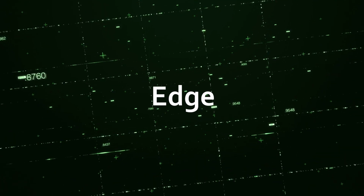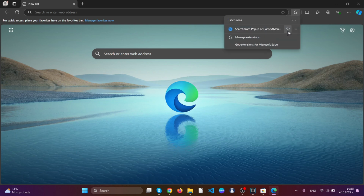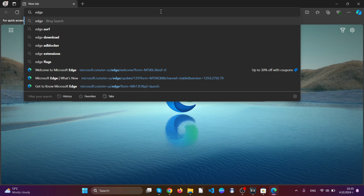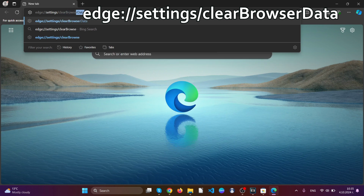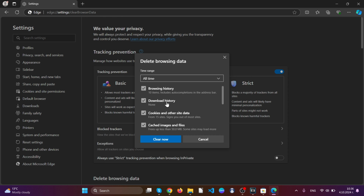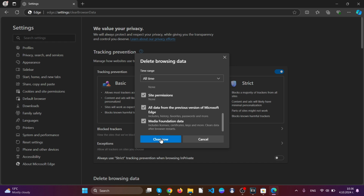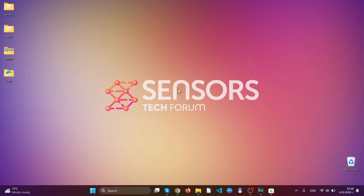The next web browser that we will discuss is Edge. To clean up Edge, simply open it, go to the top right hand corner of your screen, click on Extensions, and locate the suspicious extension, click on the three dots and click Remove. Simply remove it. After that, go to your address bar and type Edge settings clear browser data. This will open the clear browser data menu, just like Google Chrome. You have to select all time and then select everything besides passwords, so you can store your passwords still. Then click on clear now and you should be all set. And that's it. You have cleaned up Edge browser completely.